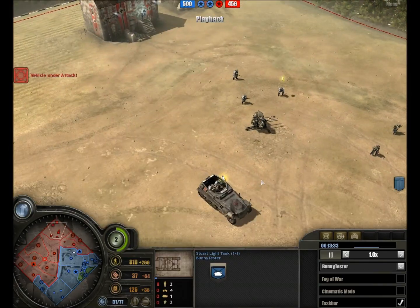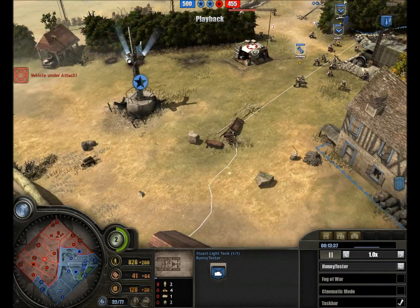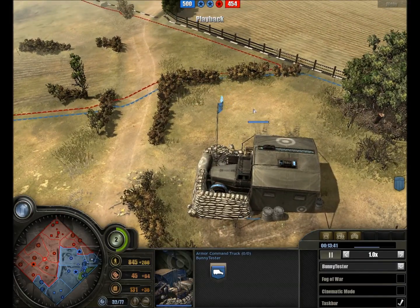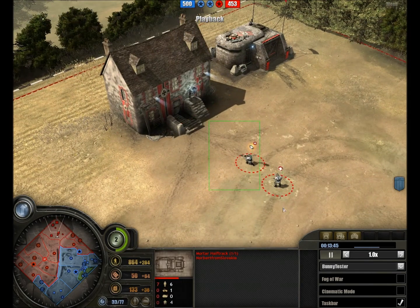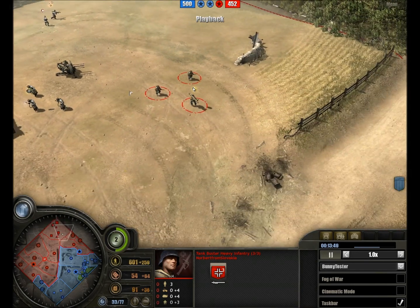Bunnytester doing some terrible things with that Stuart. Floating quite a bit of manpower and fuel though. Not looking too good. Mortar half-track getting repaired. Panzer Grenadiers reinforced. Tank busters just standing about.